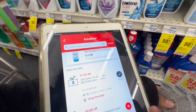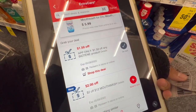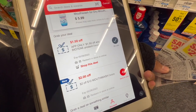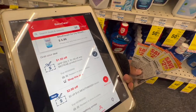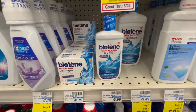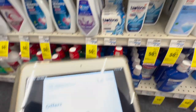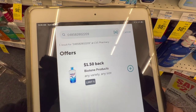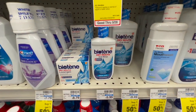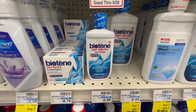And then I also have this $1.50 off any Biotene digital manufacturing coupon, plus this $2 off of 12 mouthwash CRT. So I have a total of $13.50 in coupons. So in store for four of these, I'll be left paying just $4.47. But then on Ibotta, we have this $1.50 rebate with a limit of five. So I'll get that four times. So I'll get $6 back on there, making my final cost for four of these Biotenes completely free and a $1.53 money maker.